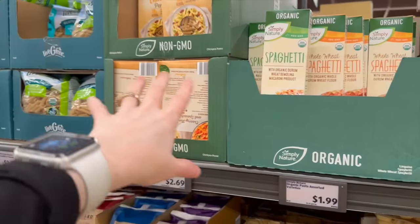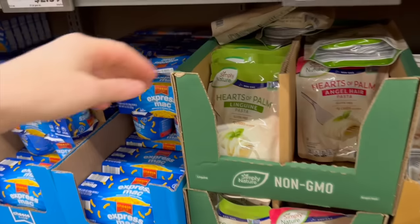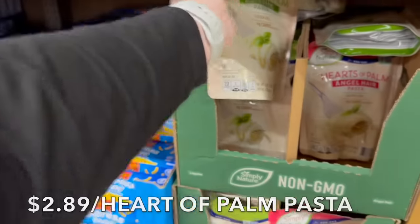We buy that a lot. They do have a lot of great pasta selections for $1.99, or the penne or rotini for $2.69. This is something that we've never had before, but they have the hearts of palm here for $2.89, which is a really good deal. Looks wonderful, but I've never had that.